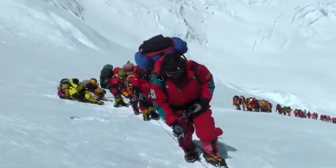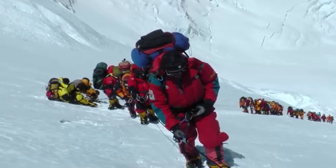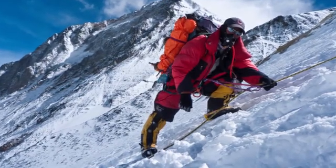Today, climbing the mountain is much more popular. This photo shows close to 50 people all climbing the mountain together. It's no longer an activity that brings people on the mountain alone.